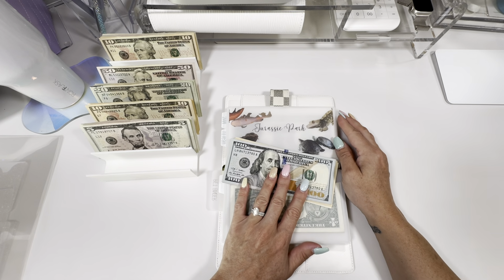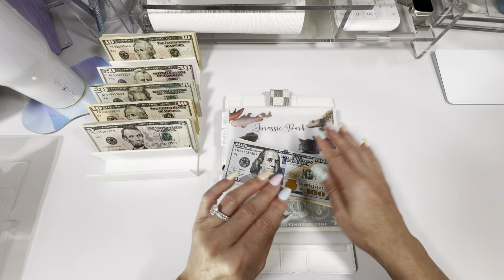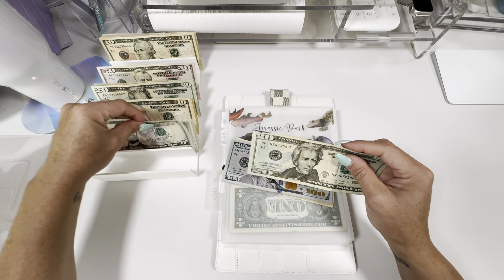So Jurassic Park is going to go ahead and get 25. So 25.